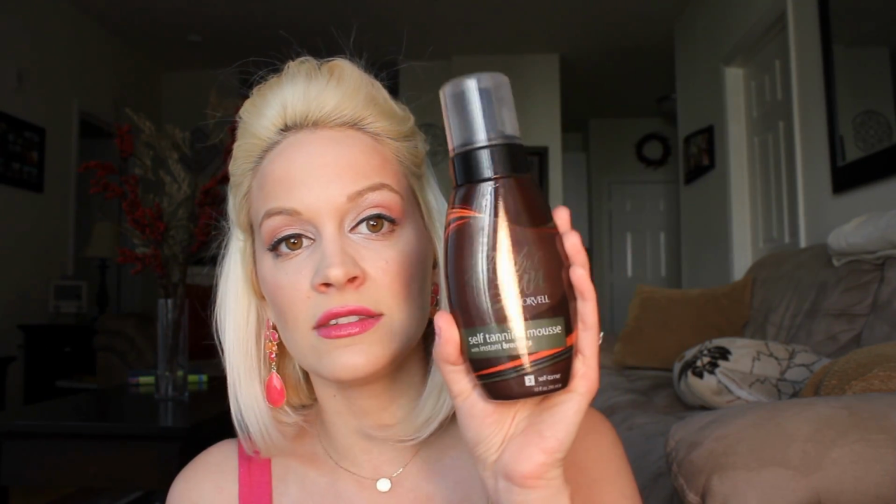So I've been using my Amber Sun by Norvell. This is their self-tanning mousse. They have a mousse, they have a spray, and then they also have a lotion. I own all of them, and I would definitely say that the spray is the best, but I'm currently out of that. I'm running really low. I need to go get more. So I have resorted to using the mousse, which is also great.